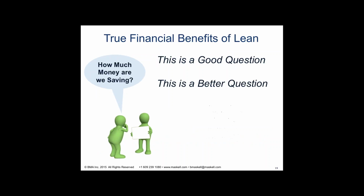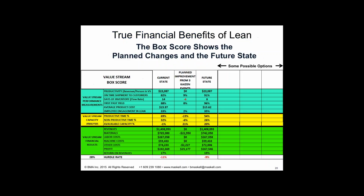A better question is this: what are we going to do with that freed up capacity? Because that's what the economics of lean is, isn't it? Of course we're interested in saving. That's really important. What costs can we reduce and eliminate as a result of improvement? But what's more important is, what are we going to do to use the capacity we're freeing up by eliminating a whole lot of waste? And so that's what we're going to look at.